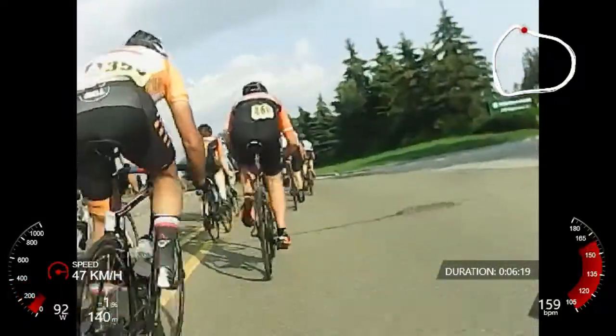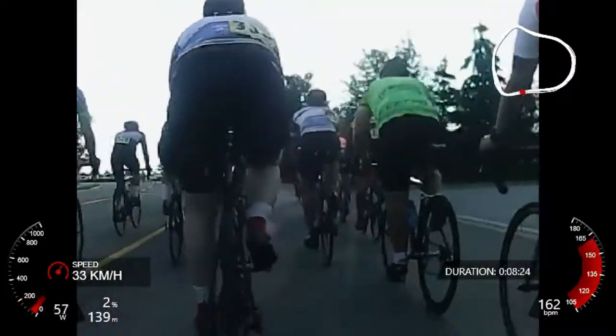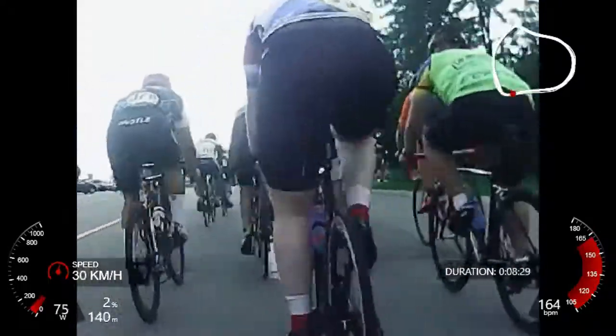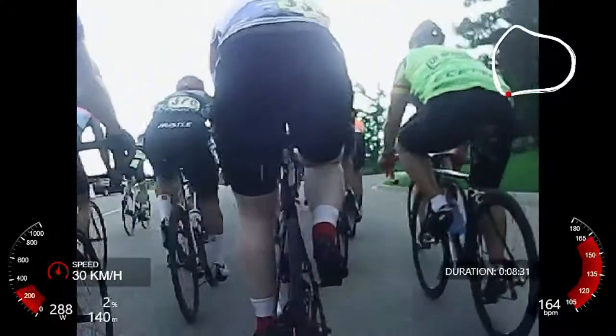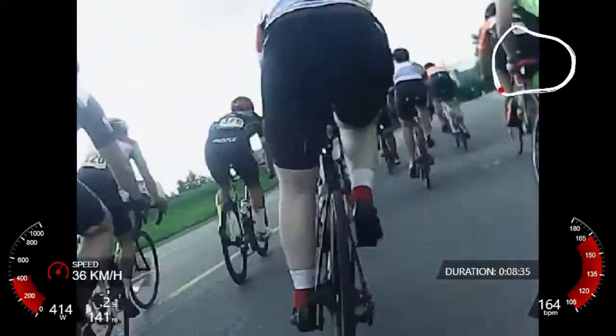Let me skip forward a bit and give you an example of what I mean. Right now I'm sitting on my teammate Jason's wheel. So I really like being on his wheel because I know that he's powerful and predictable, and this season we've made a lot of really strong moves together. It also doesn't hurt that he's nearly a foot taller than me, so I can save a lot of energy just by sticking to him.